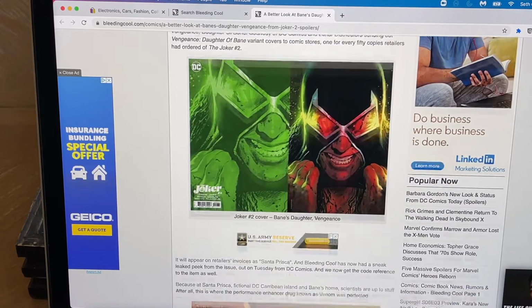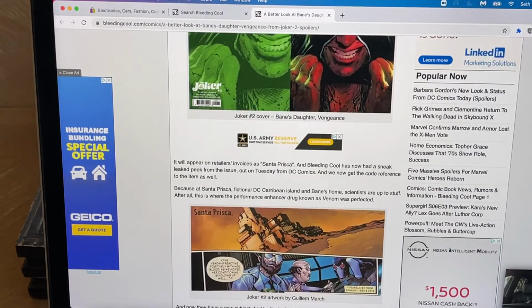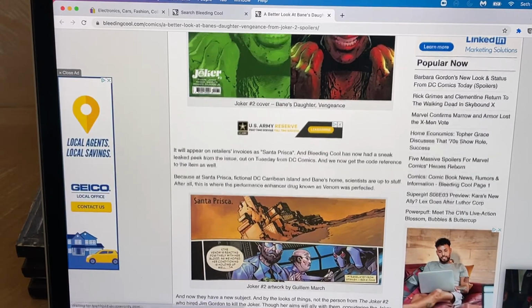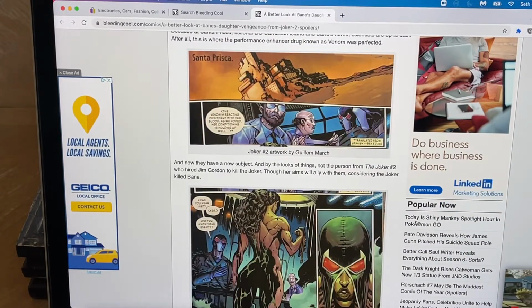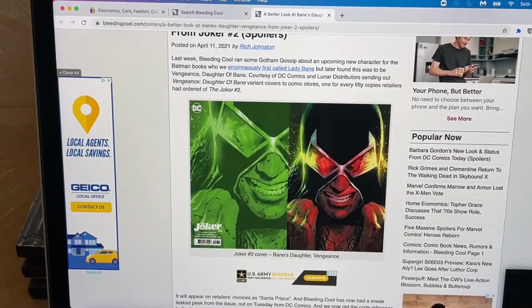But it sounds like the reason this book is as expensive as it is because they basically kept this a secret. There was nothing in the solicitation that there was a new character being introduced, and no one knew about this cover, the specific secret variant, until after FOC. So I think most of the retailers ordered really heavy on Joker #1. Why? Because it's a first issue.